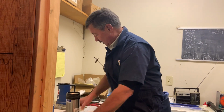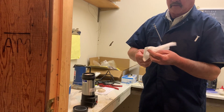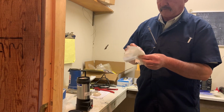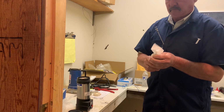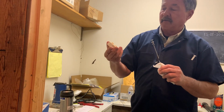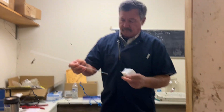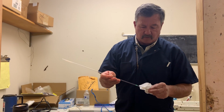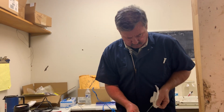Cool. So at this point, we'll pull our straw out. We're going to try to minimize, again, contacting it with our fingertips. We're going to keep it wrapped up in that towel. And this is what we call a straw cutter. It's got a little blade in there. It fits over the end of that straw and cuts the end off. I'm going to put a protective sheath over that, so we slide the straw right into that sheath and slide it up in there.